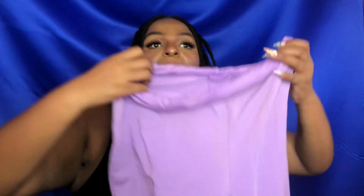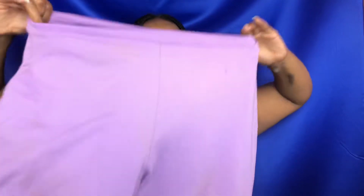And this is the bottom set. Now, it's a little dirty because I already wore it, and again, it has like the fleece lining. I decided to just keep on the shirt and done for the rest of this video because it's so freaking cute. Oh my God.